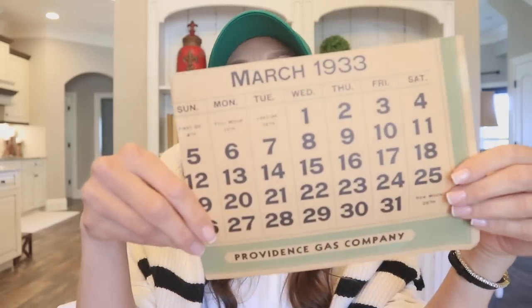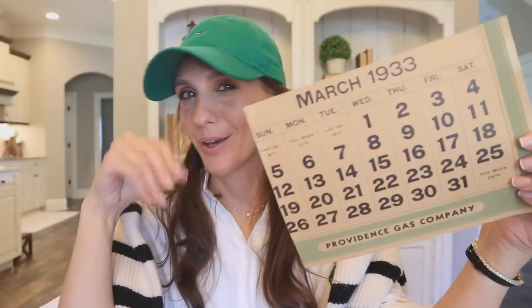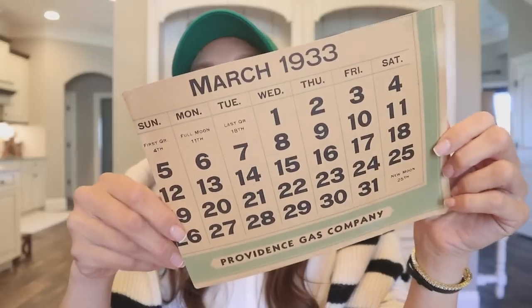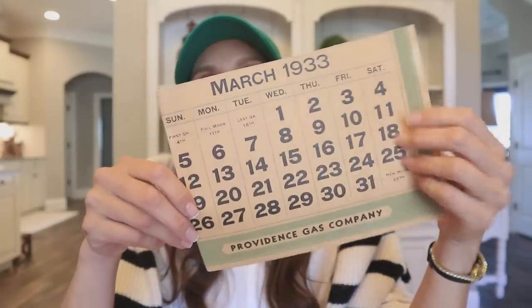Then I found this one. It gives that bingo look, but it's clearly a calendar. It's March 1933. How cool is that? I just love having pieces like this. It's $1. I don't know what I'm gonna do or if I'm gonna use it yet, but that was gonna come home with me for sure.